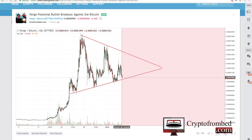And once again, if the ratio does manage to touch this key resistance here, I do still think it could be a very good entry for you guys to be switching some of your Bitcoin to Verge. Nevertheless, for this ratio, we'll look at whether it manages to fall below this price here, then it might be time to convert your Verge back to Bitcoin.